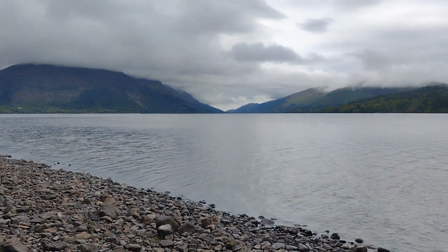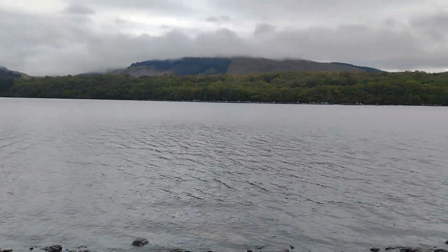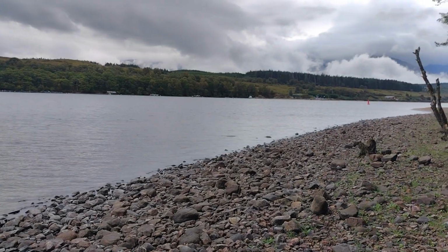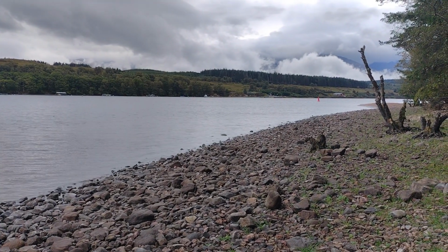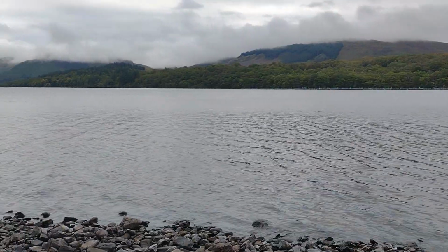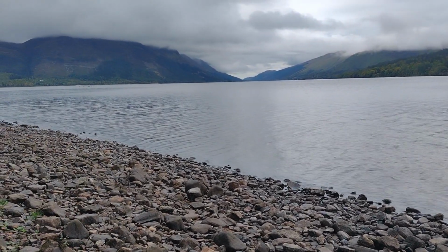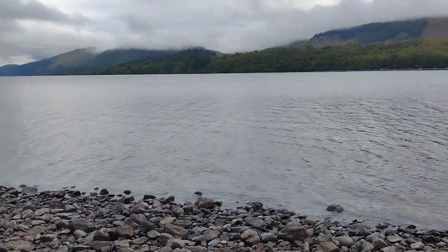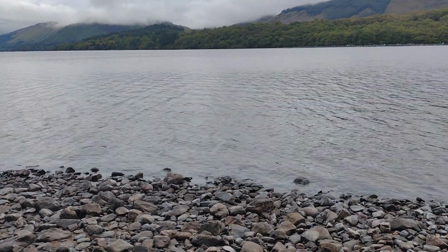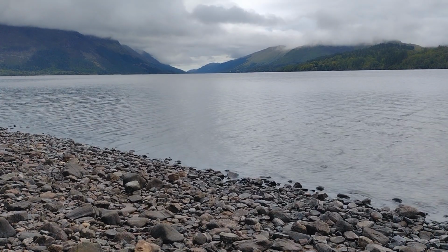I need to keep walking. It's a long distance to be covered today, but it's difficult not to just stop and listen to the sounds of nature. The clouds rolling off the top of the hills. The water lapping against the shoreline here. Stunning.